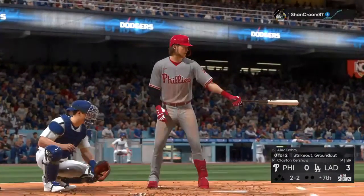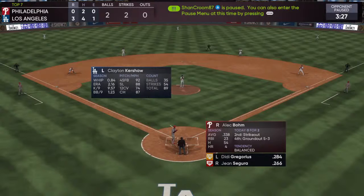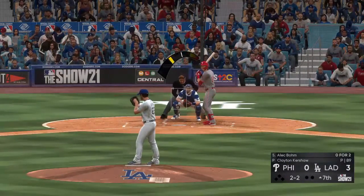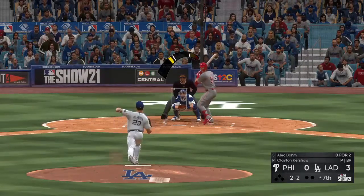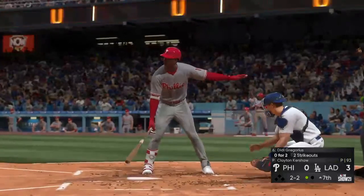That brings up Alec Bohm. He'll be the one to start things here against Clayton Kershaw. Now Kershaw delivers a 2-2. And another one. Strikeout number 17 in the ball game as he keeps racking them up.